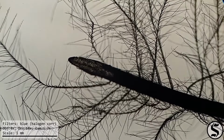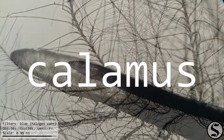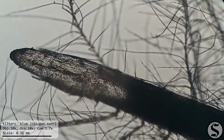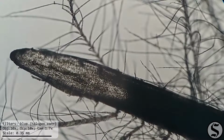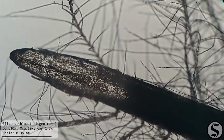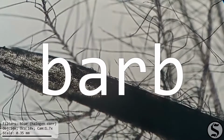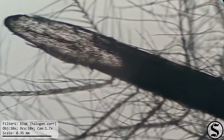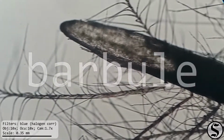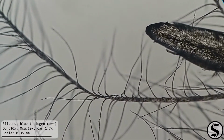Now, starting out at the beginning here, we have the calamus. That comes from Greek kalamos, for reed. That's the part of the feather that's inside of the bird, kind of like a hair bulb. And we can see growing out from the feather are barbs. That comes from the Latin barba, for beard. And growing off of the barbs are barbules, which is just diminutive of barb.